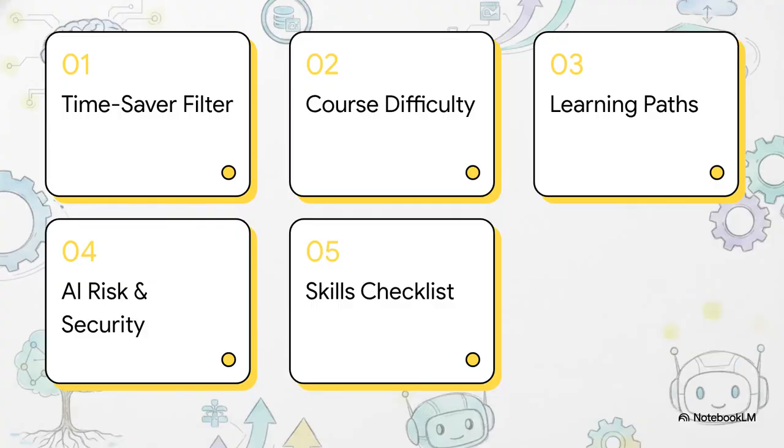Okay, let's look at the roadmap for today. We're going to start with the time saver filter, then break down the course difficulty and help you choose your learning path. After that, we'll dive into AI risk and security, and finally, wrap the whole thing up with an actionable resume skills checklist. Let's get right to it.